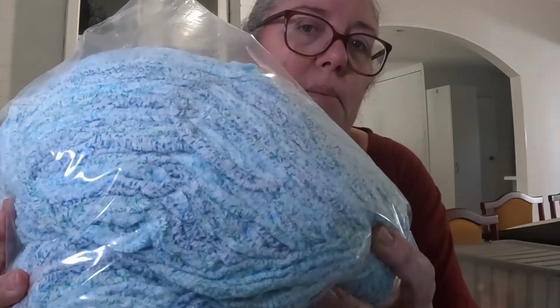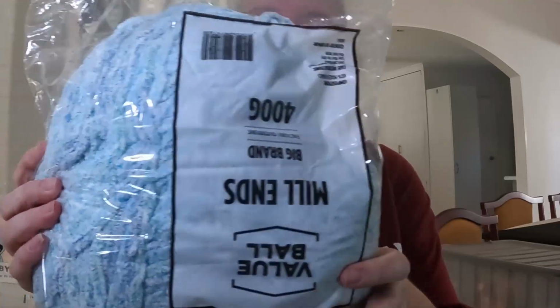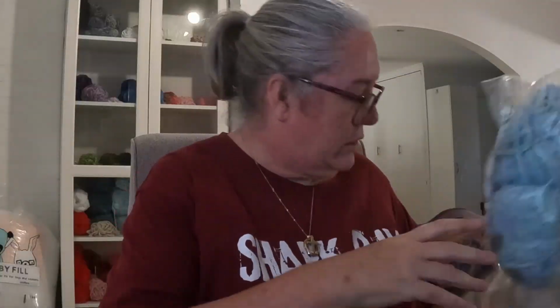Oh, found some more mill ends. Oh yes, I found some black in the mill ends. Again, it's probably just normal Bernat blanket, I'm assuming. Who knows? I happened to find 2 of those. And then I think this might be the Bernat frosted, but I already had one packet of these that I'd made a sea turtle out of, and I really liked it, but I can add to it so I don't run out.